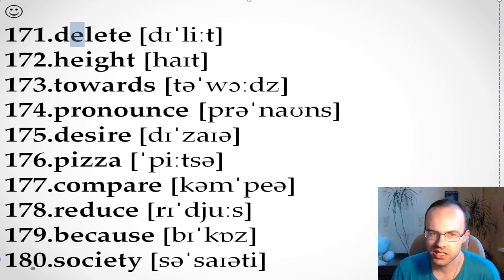Okay, so next. It isn't "delete", it's "delete". It isn't "hate", it's "height". It isn't "towards", it's "towards". The stress is on the second syllable. It isn't "pronounce", it's "pronounce". It isn't "desire", it's "desire".